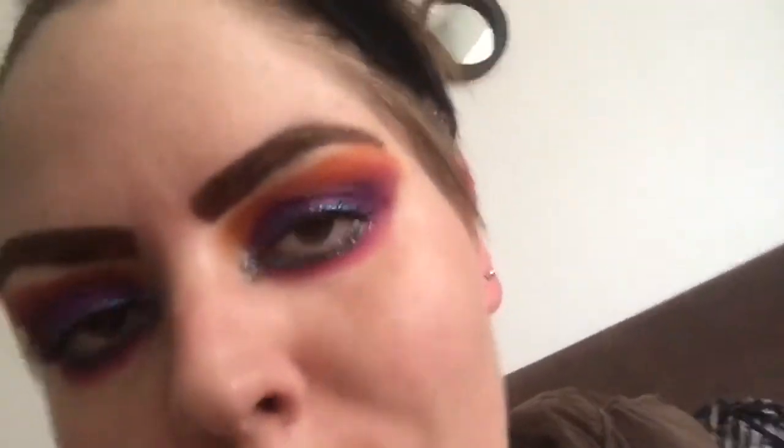Okay guys, so yeah, let me know if there's anything else you wanna see in the comments. But yeah, I'm digging this. Especially with all the silver I've got going on, it's a little more extra than I would usually do, but not too much extra. Like, I would wear this.